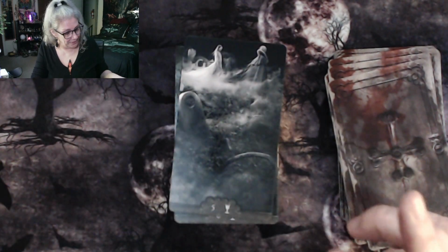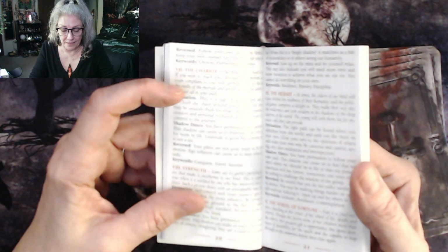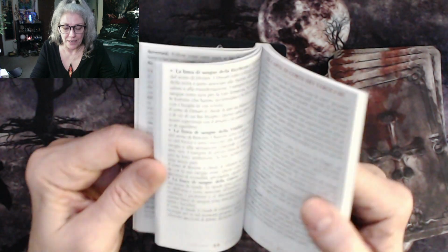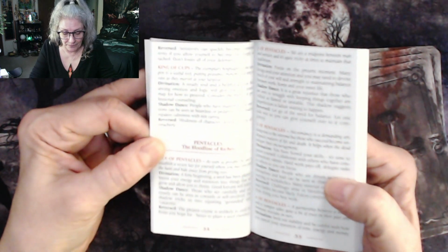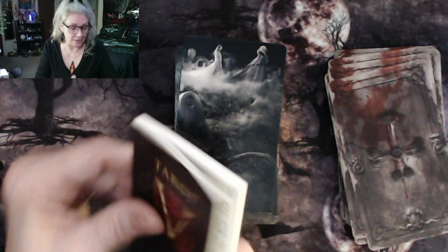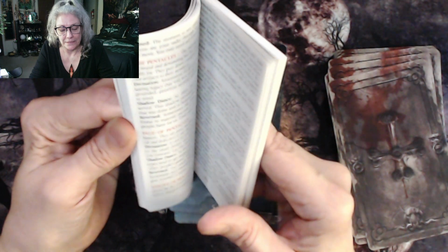And we didn't really. Let's take a look. So, here's the majors. There's the description from the book, the instruction book: divination, shadow dance, reversed, keywords. And then for the minors, we have all of the same except no keywords, which I find interesting. Okay. So, and wait, I'm going to look. I'm going to do it.